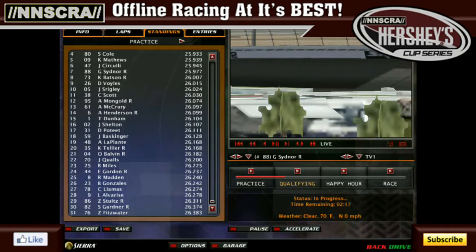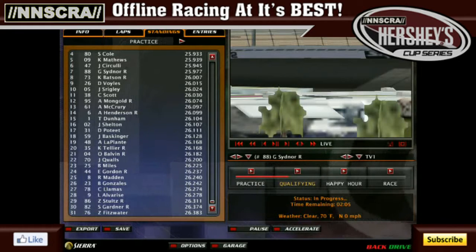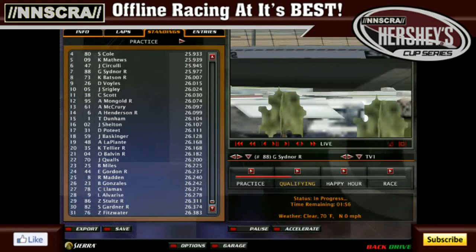Looks like Zachary Fitzwater will be starting 41st after winning last week at Rockingham UK. Cody Llamas, he'll be starting somewhere roughly, it looks like around 37th for the start of the race. So, man, both those drivers, first and second last week at Rockingham UK, and they're going to be starting near the rear of the field for this Las Vegas race.